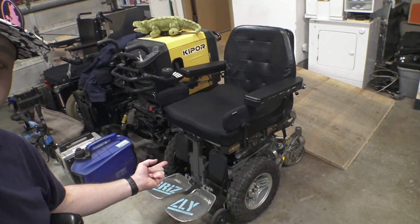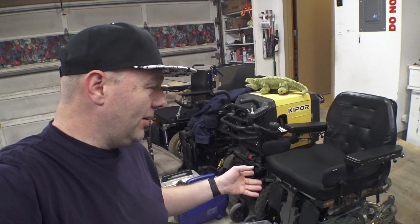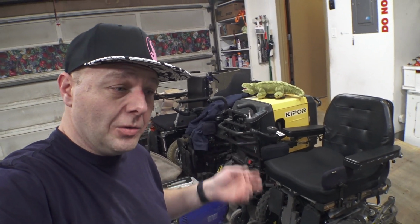So this thing works really well. It's got the giant tires on it. It's kind of an older, junky chair, so I don't really care if something happens. It's been reliable. I can abuse it quite a bit running around in the rain, and it still works pretty good.